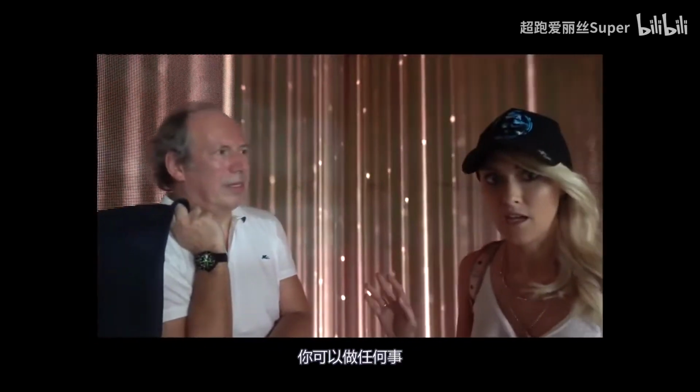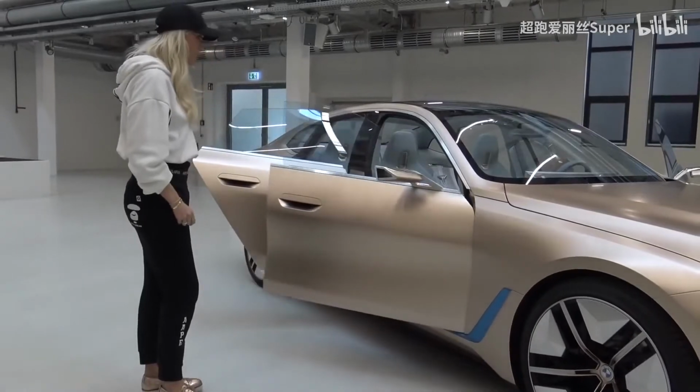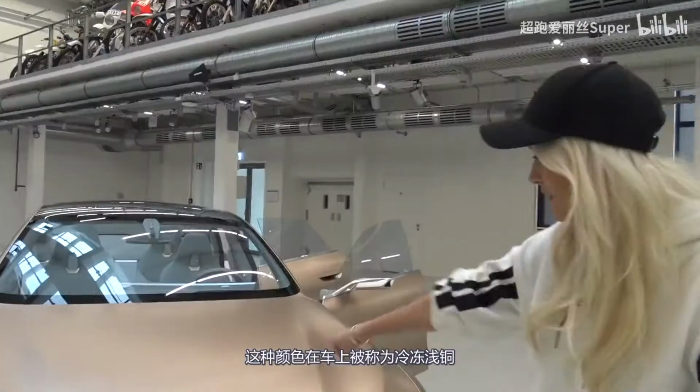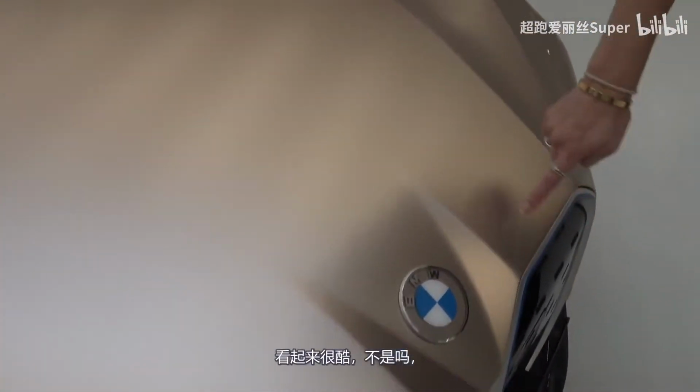You can do anything. This is how you close it, just with a swipe. This color is called Frozen Light Copper on the car. It looks pretty cool, doesn't it?